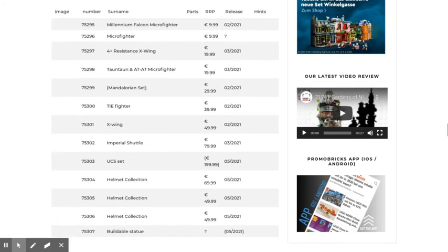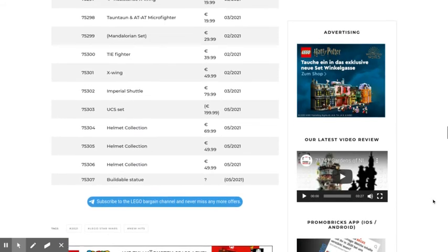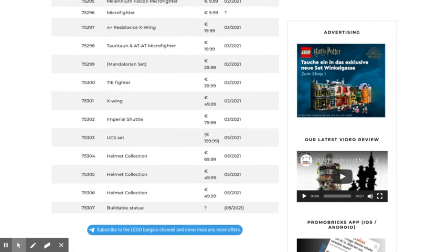And then there's all your prices. Millennium Falcon microfighter $9, other microfighter $9, 4 plus X-Wing $20, Tauntaun versus AT-AT $20, Mandalorian set $30, TIE Fighter $40, X-Wing $50, Imperial Shuttle $80, UCS normal $200. The helmet collection has one that is $70 and two that are $50, which is surprising, and then the buildable character, which we do not know the price of yet. They're coming in three different months: some in February, some in March, and some in the normal May line.